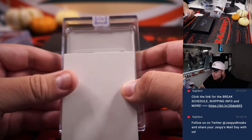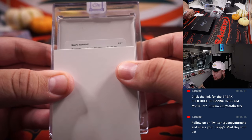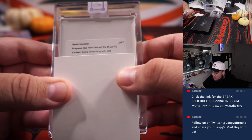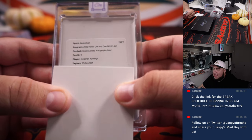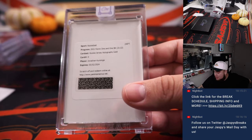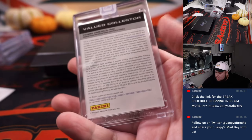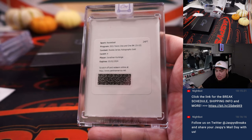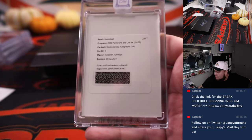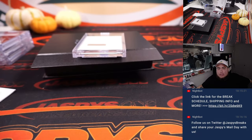It looks like it's a redemption. It is rookie jersey autographs gold. Card number 9. Wow, Jonathan Kuminga, which I believe gold's out of 10. Jonathan Kuminga, which is going to the Warriors. Straight up is Andrew. That's nice. Yeah, I think gold is actually out of 10.